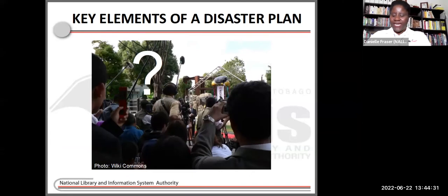Now, one of the key elements as it relates to a disaster plan should include how your team communicates among your staff, as well as with members of the press and your public. And you should have a checklist as to how do you go about having this crisis communication.